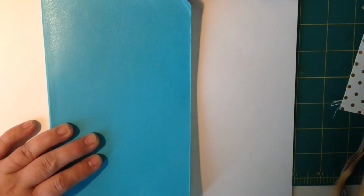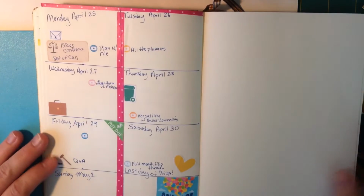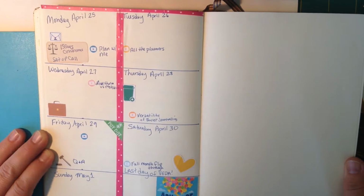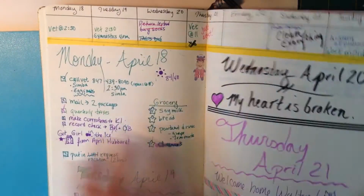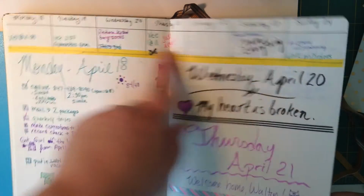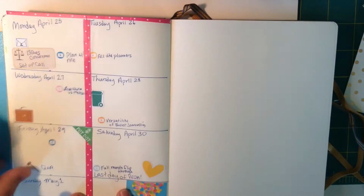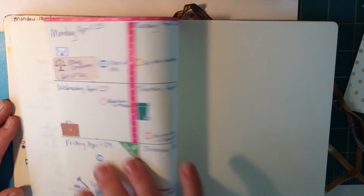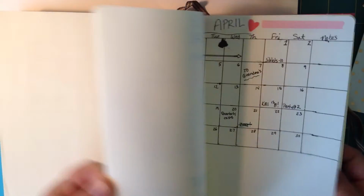So I think there's a few reasons why this didn't work. The big one, I think, is that I didn't understand that you could customize it. Like here, this is how I did next week. This is how I did last week. So this is a weekly layout. Out here, dailies, and I'll probably do a daily per page or half page, whatever I need. And then I have back here my monthlies.